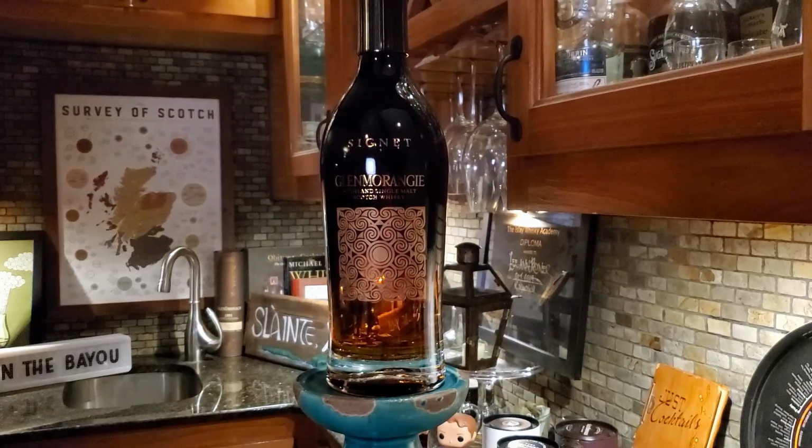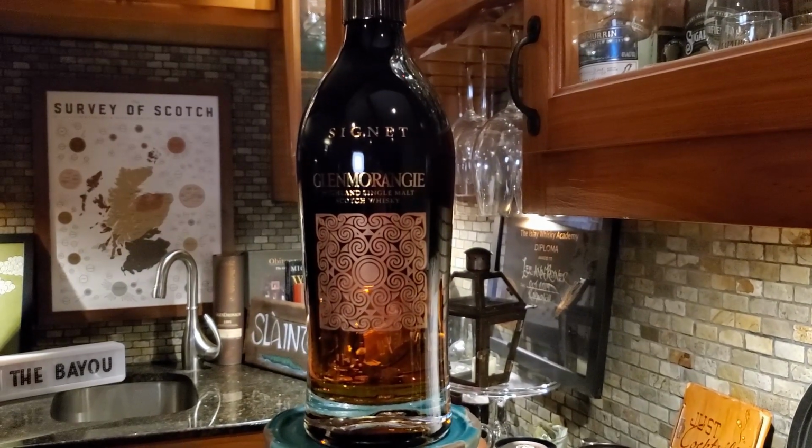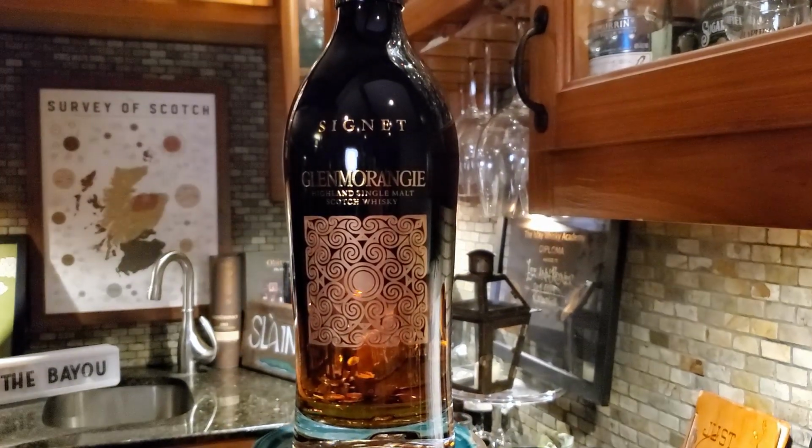The Signet is 46% ABV and has two different types of malt, the Cadboll Estate malt along with a chocolate barley. The maturation is a conglomeration of bourbon, sherry, and charred American virgin oak casks. And although it's an NAS, non-age statement, it is reported to have whiskey at least 35 years old.